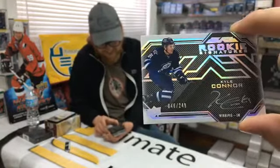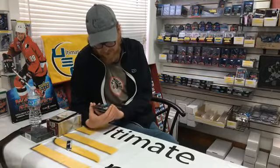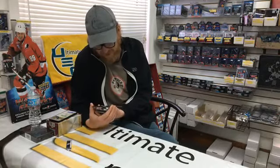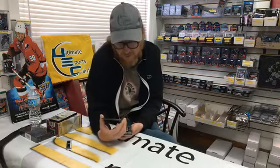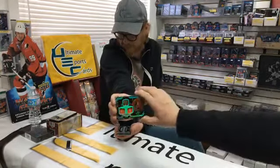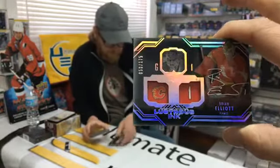Limited from Upper Deck Black, 16-17. Good job. I know you love hockey. Rachel. We always hit this guy. Black Lustrous Ink autograph, 50 out of 175. Calgary Flame, Brian Elliott. Derek H. There you go, Derek H. Congratulations. Hard sign of Brian Elliott. Fantastic. Nice looking card.